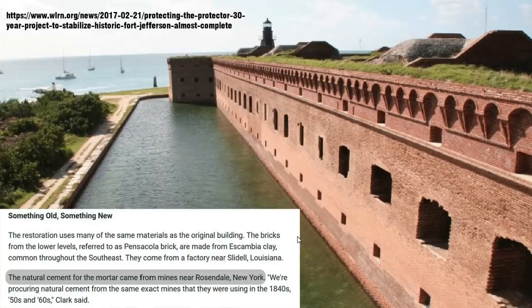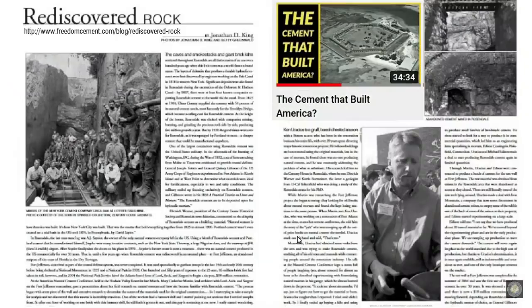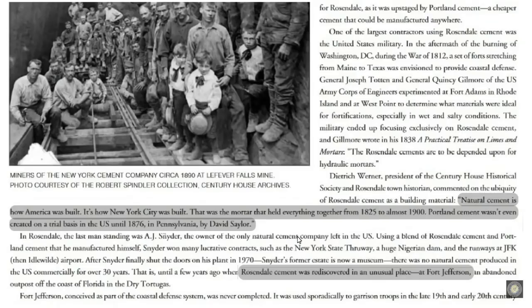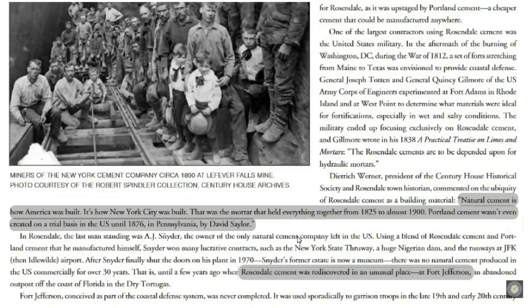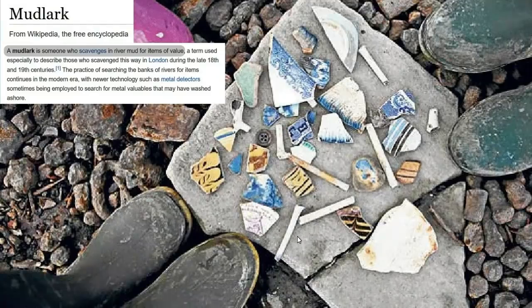But on top of that, people who do historical restorations weren't even aware that this natural cement was being used, this Rosendale cement. They thought it was a lime-based mortar. Even the knowledge of it was lost. I don't know, it's just too much for me to think that's all coincidental. So I think the loss of technologies and just a lot of children speak to a different group, in my view. Now, what else I wanted to hit on is this phenomena called mudlarking.